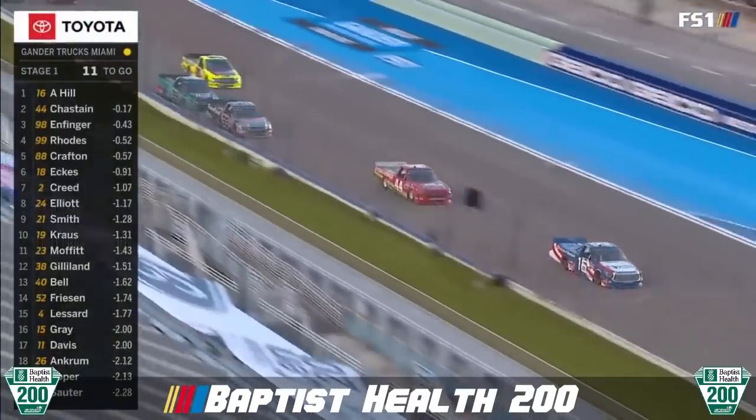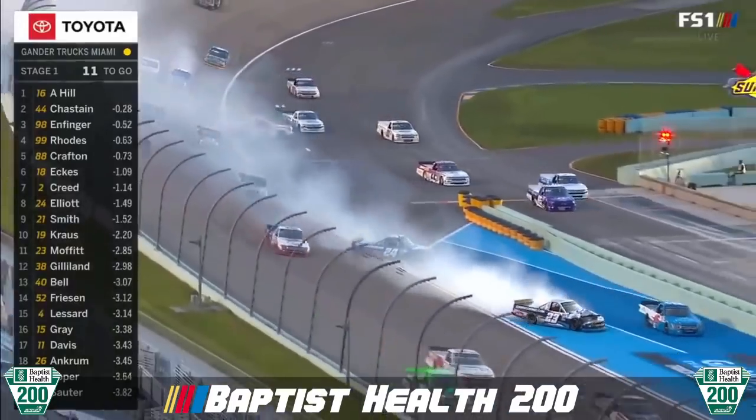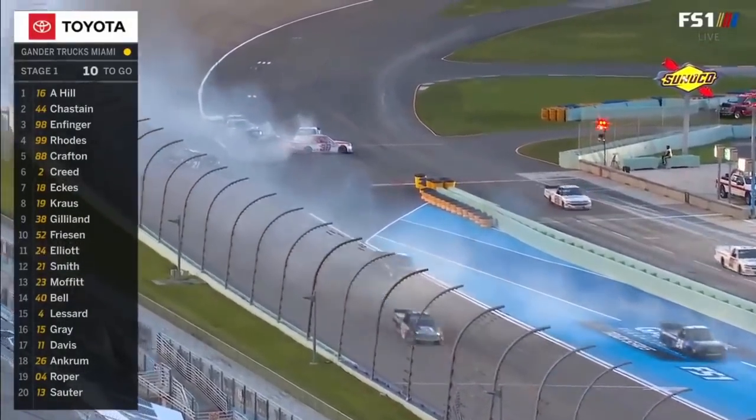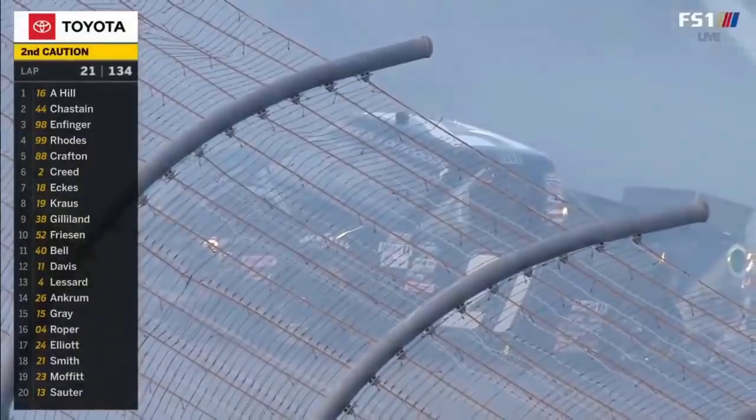Caution, don't get run over here. Caution is out, turn 4. Boy, it's collected several of them. Chase Elliott involved in that one as well as Brett Moffitt. Zane Smith. Big damage to Moffitt's truck. Yeah. Brendan Poole in that one.